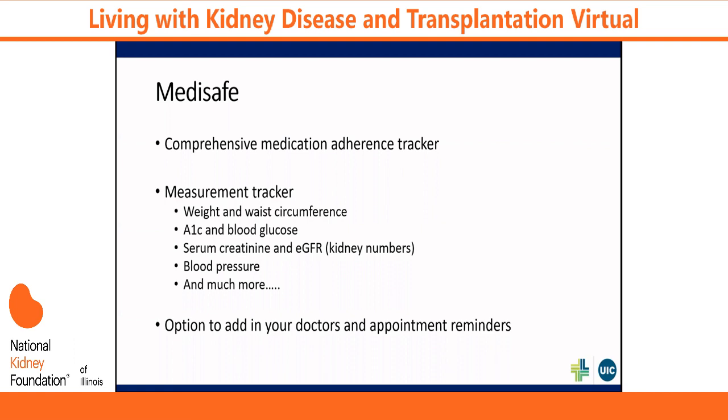So you can actually recruit a friend, join the app, and have some sort of moral support and encouragement by having this MediFriend. Checking drug interactions, looking for good RX coupons or discounts, and tracking important measurements such as weight, waist circumference, your hemoglobin A1C for our diabetic patients, blood glucose, your kidney numbers, serum creatinine, blood pressure, and much more. Finally, you can also input your doctor's appointments.